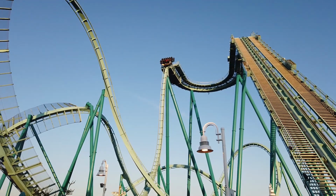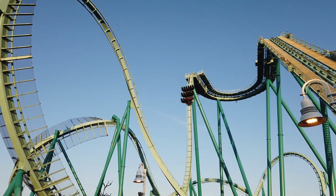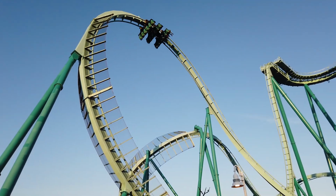And here's what we mean. You'll see the front row, you stop at a full 90, but the back row is still facing forward. You see that? Yeah. And then you get to do some loops.